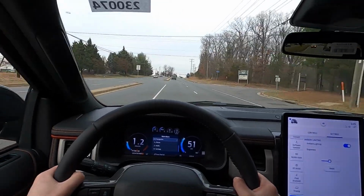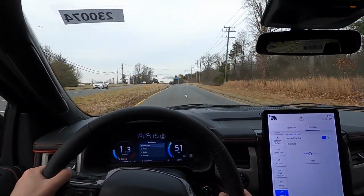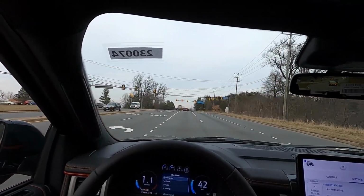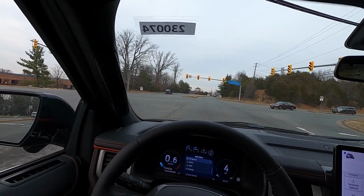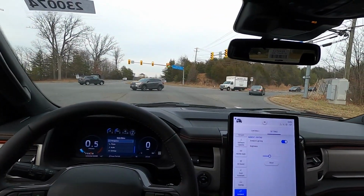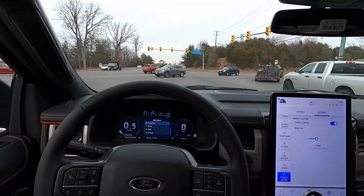This thing's got all the beans. You push your foot to the floor and this thing will get out of its own way. It's just absolutely insane how quick this thing is, especially considering the size of it. And it's got great low-end torque. It's got great high-end horsepower. It's an overall really good torque curve, really good horsepower curve, and I feel like the way that it builds power is just really fantastic.